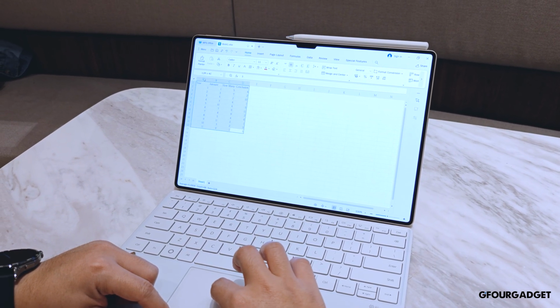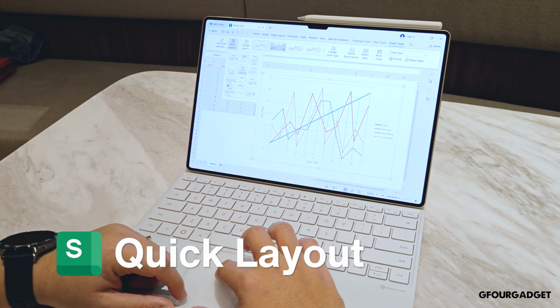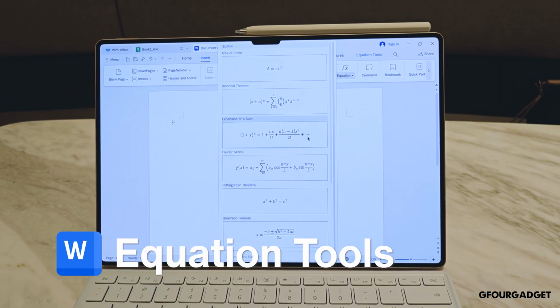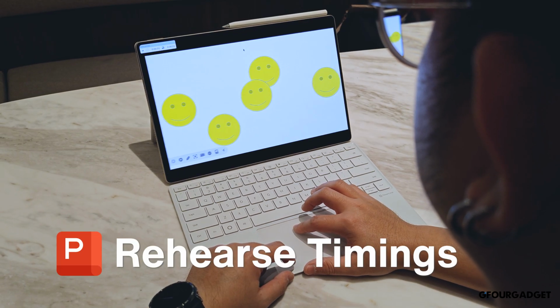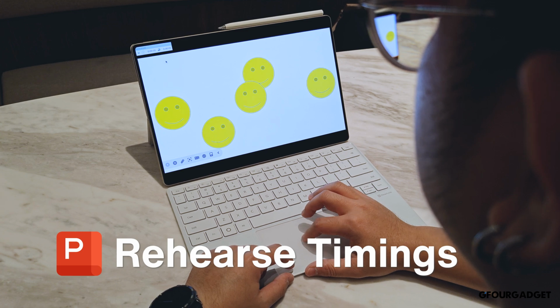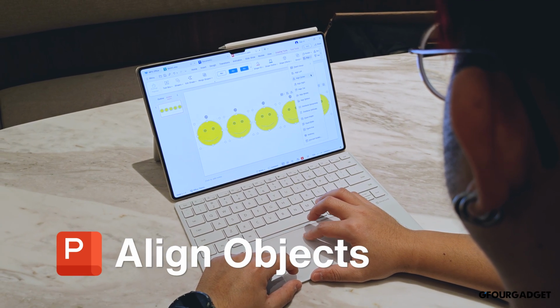For example, a quick layout to make charts using your data on spreadsheet, which is very convenient. There's also formula inserting function on the writer, perfect for students or researchers. Then, there's rehearsal timing on the presentation for you to time your speech. And also, object alignment, just like on a PC.